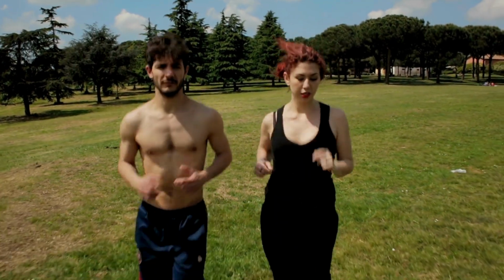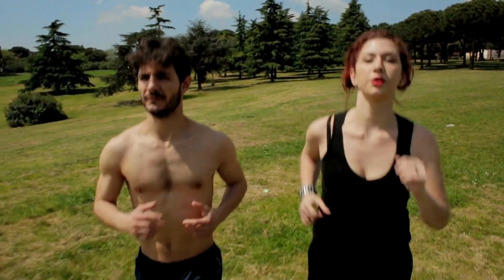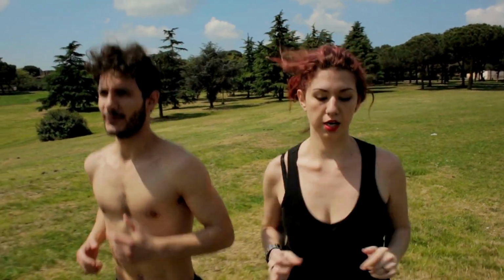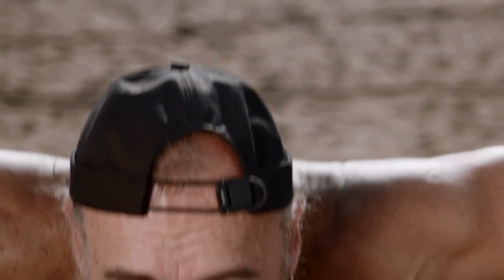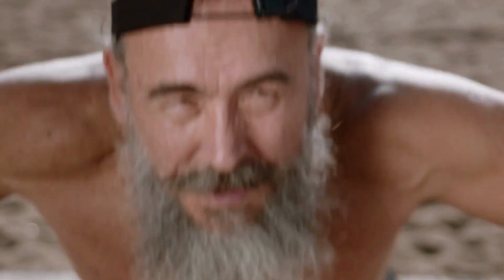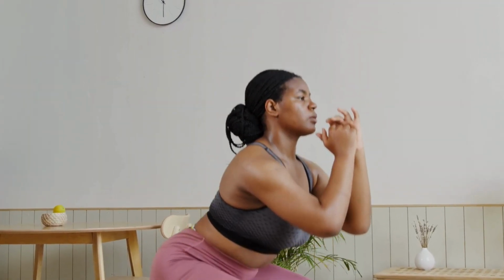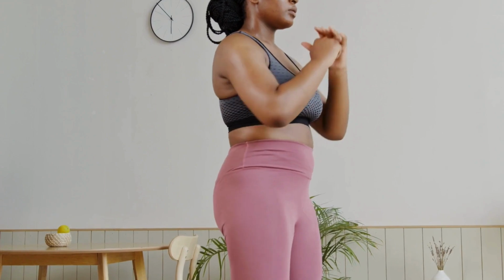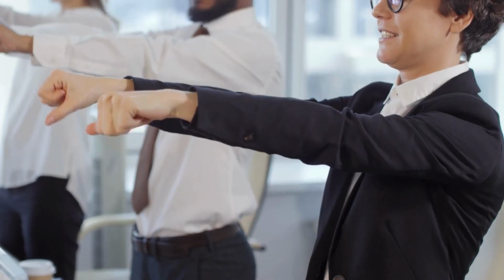When working from home, you should aim to get at least 150 minutes of moderate-intensity aerobic exercise per week, such as brisk walking, jogging, cycling, swimming, or dancing. You should also include some strength training exercises at least twice a week, such as lifting weights and doing push-ups, squats, lunges, or planks.